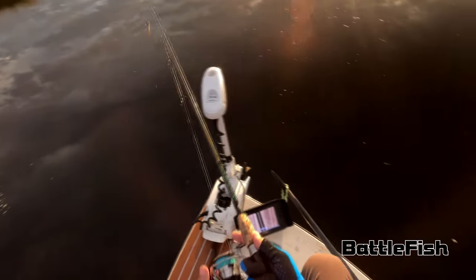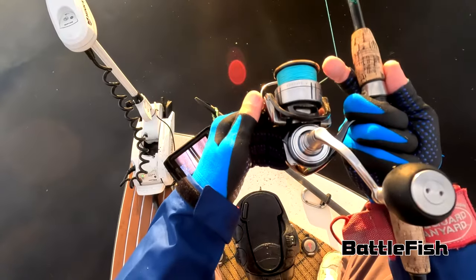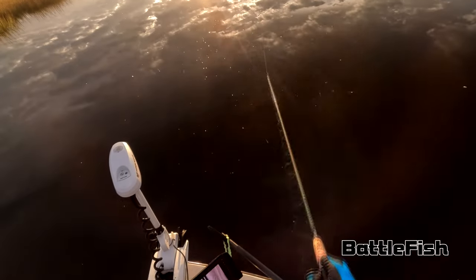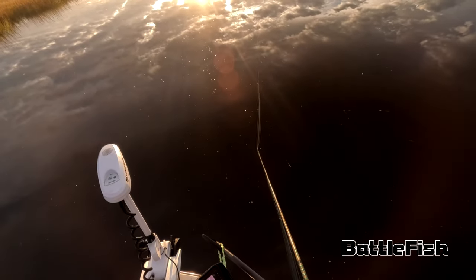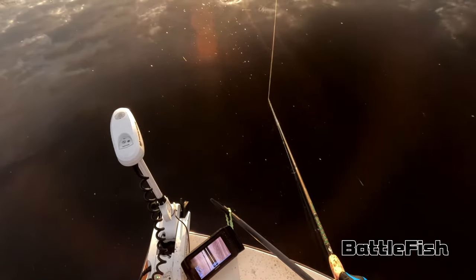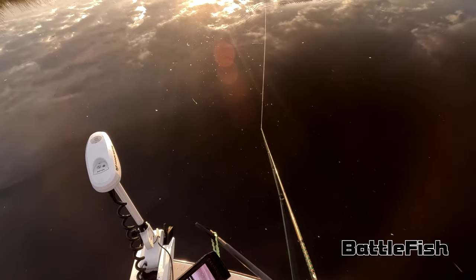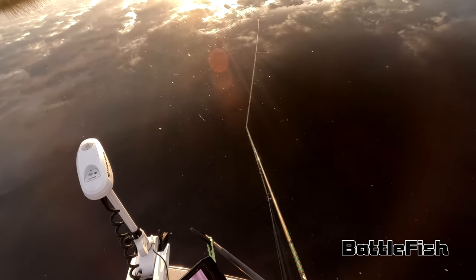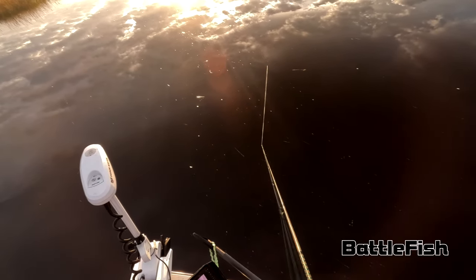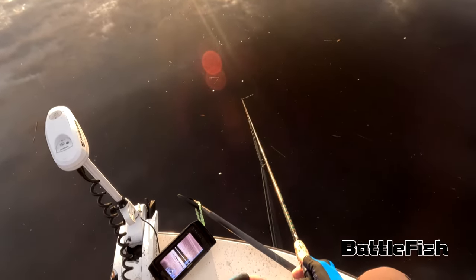Reel is sealed. Power knob, like it so far. It's rigged with 30 pound braid, 40 pound brown Big Game Berkley mono, tied with an FG knot, and the Crazy Croakers tied on with a loop knot.